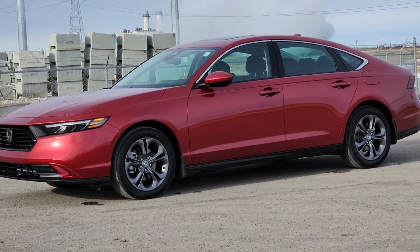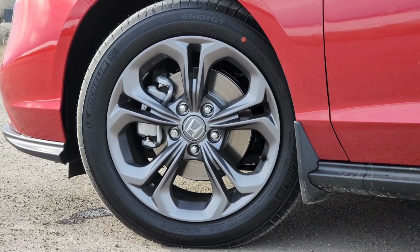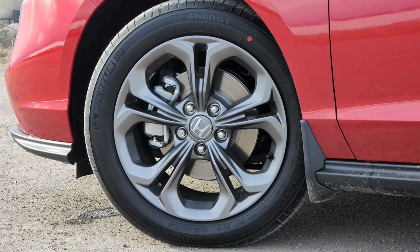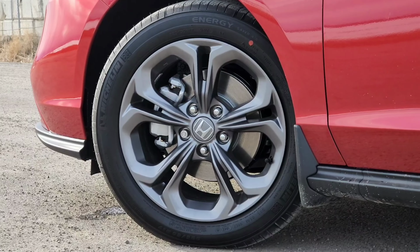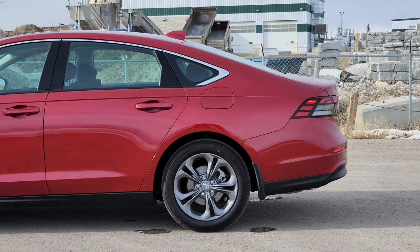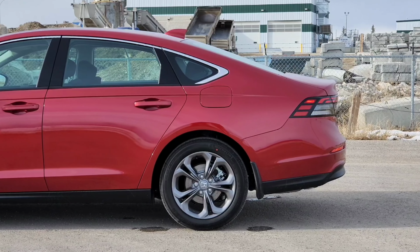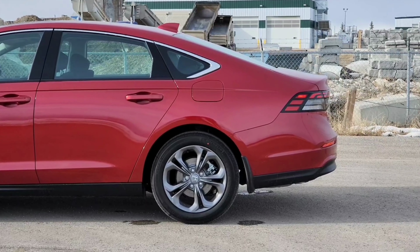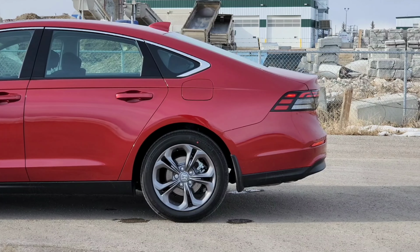The side profile is a little better looking in my opinion, but because we have that EX trim, which is the base over here in Canada, in America you still have the LX, we do get those 17-inch aluminum alloy wheels on 225 series tires, which look okay at best. If mid was a pair of rims, it would be what this Accord is wearing. I do prefer the upgraded 19-inch wheels that you get on the upper trims, on the Sport and the Touring trims. I think they fit the wheel wells much better, and the stance, they look more aesthetically pleasing as well, and they're also a little bit wider.